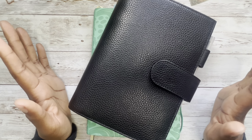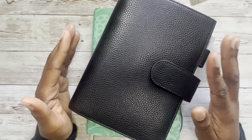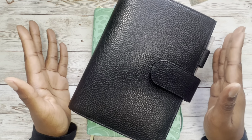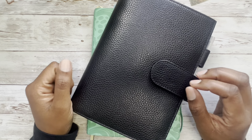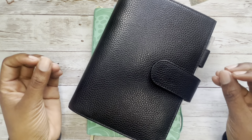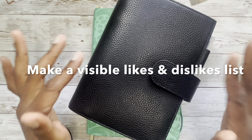I looked through all of the comments and consolidated the suggestions and recommendations that I got from all of you guys into 5 lessons that I've learned from all of my planner hopping and all of my planner chaos. The first lesson is to have a visible likes and dislikes list for planner buying.